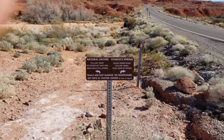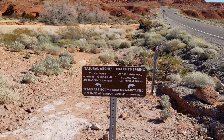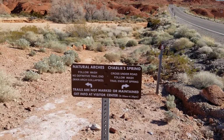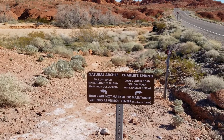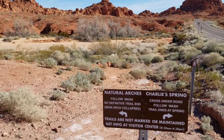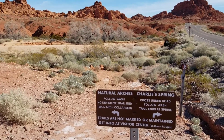Now is the time for Natural Arches Trail. I don't like the idea that the main arch collapsed, but I'm hoping that there will be enough natural arches to make this worth it. It's about a 2.5 mile trail, and there are no markings, so we'll have to just figure out where the definitive trail end is.